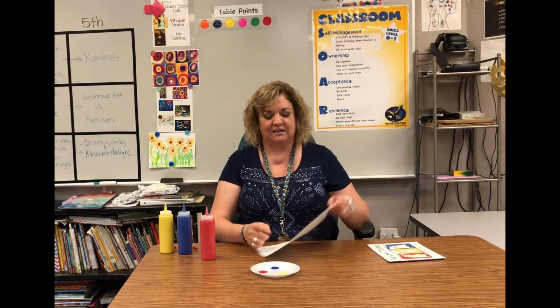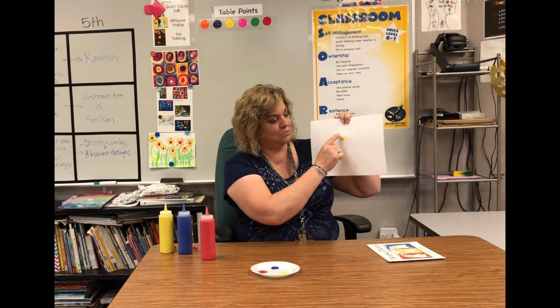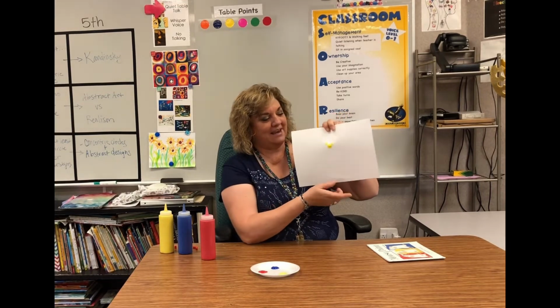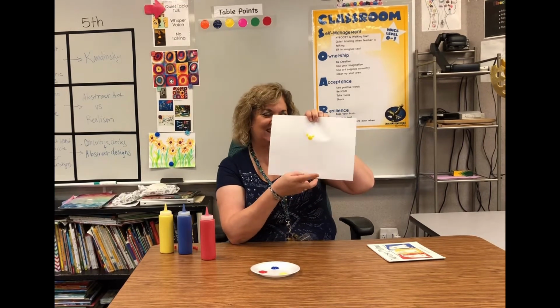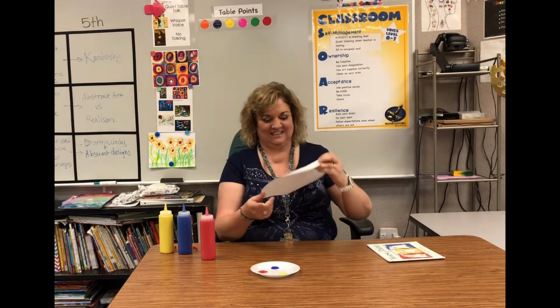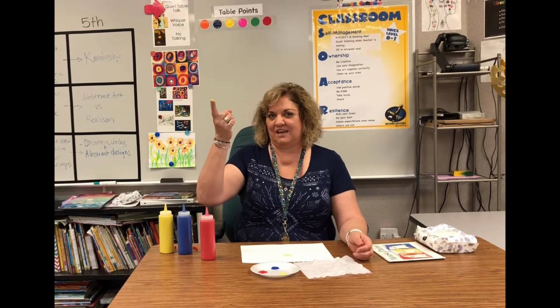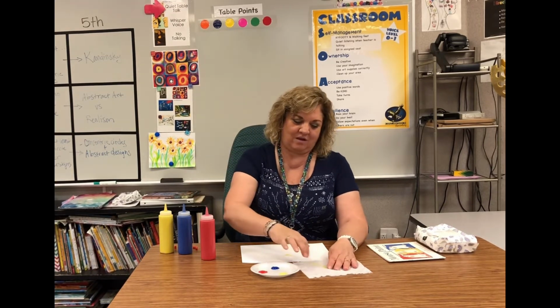One dot, and then two more little dots. We're making a mouse face. Look, just like the story, a little tiny mouse head. When you're done making a yellow mouse, you take your finger and you wipe it on the baby wipe.